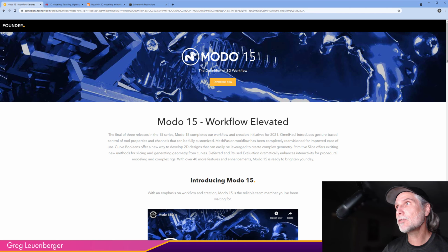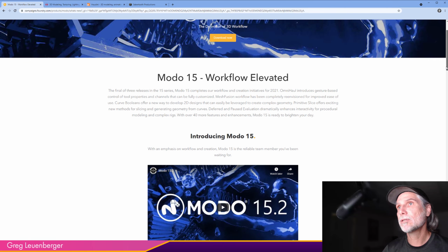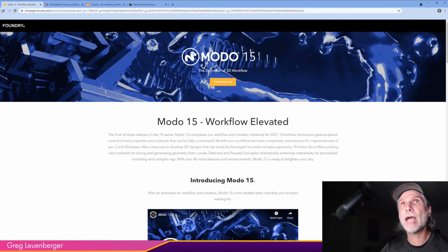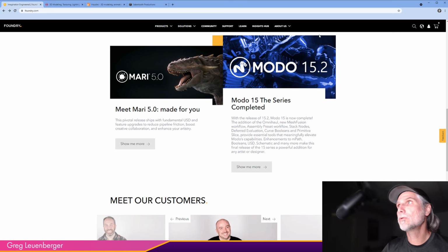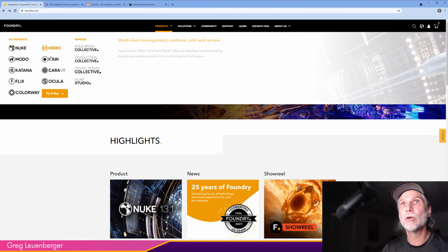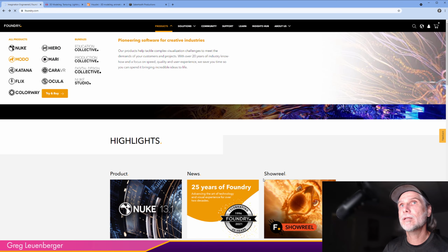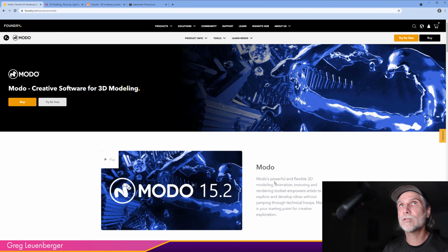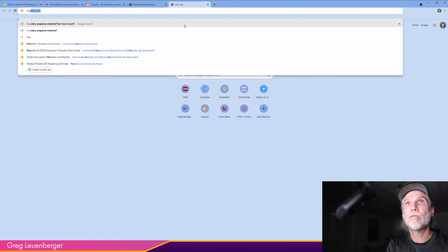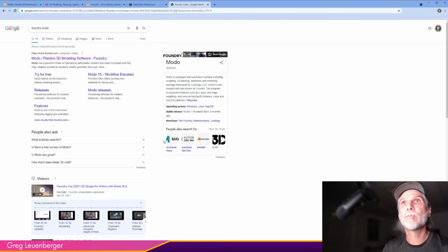So here's another thing. This is the What's New page, the MODO 15 page, because if I back out and click on products from here and go to MODO, it's a completely different web page. And this is foundry.com/products/MODO, right? Honestly, let's just see what happens if I Google Foundry MODO. What pops up?